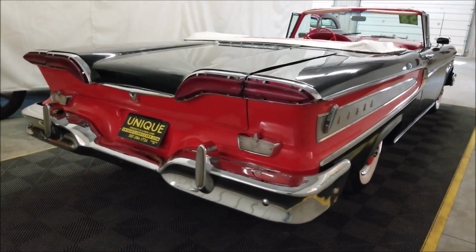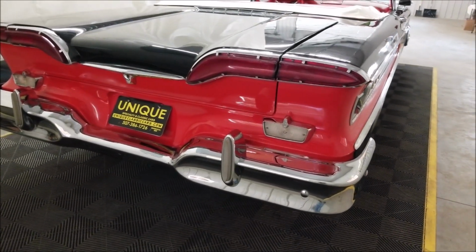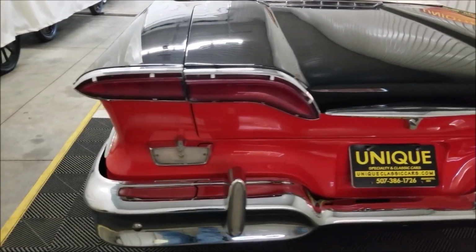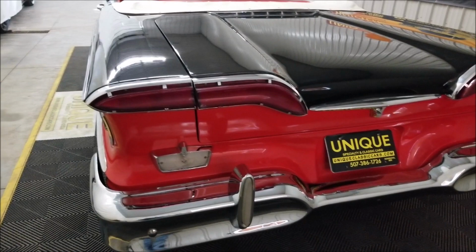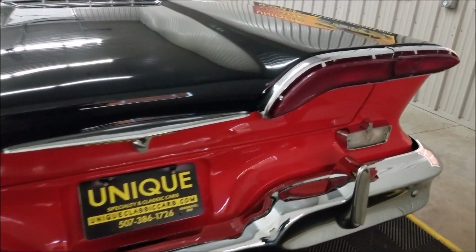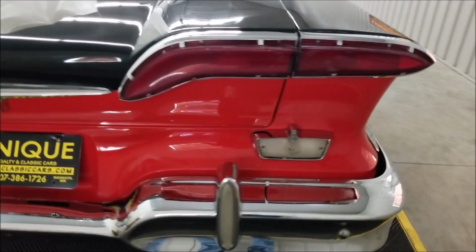Go around to the back, you know what's called the bat wing rear tail lights due to their shape, following the trunk line. Chrome and bright work on this car, nice shape as you can check out in the video and those still pictures.